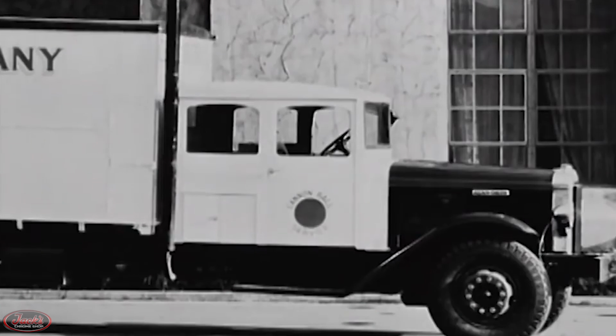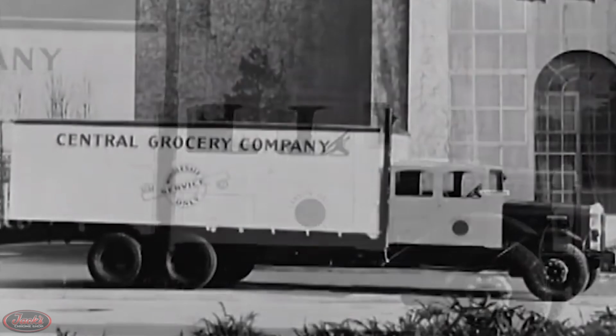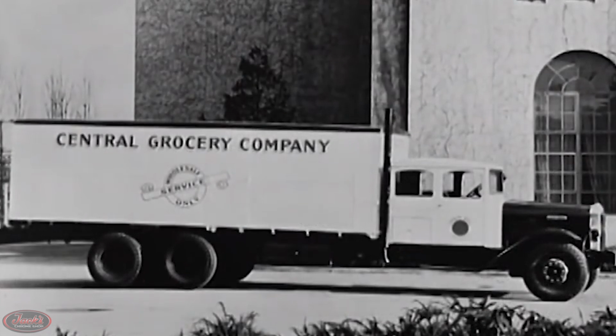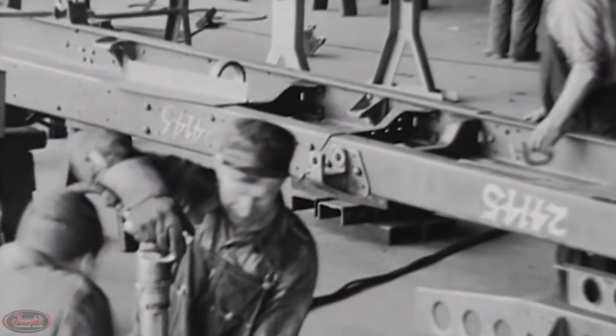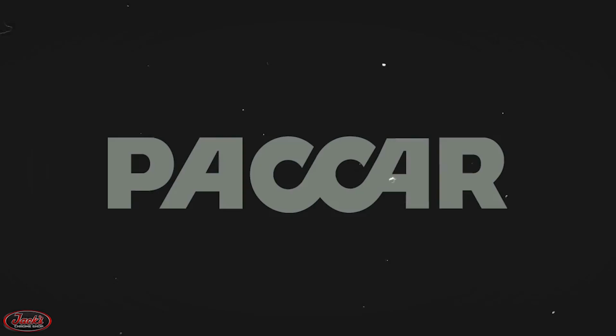The innovation only continued in 1936 with the introduction of the industry's first sleeper cab. As the Second World War came to its close in 1945, the Kenworth Company was purchased by the then Pacific Car and Foundry Company, now known today as PACCAR.